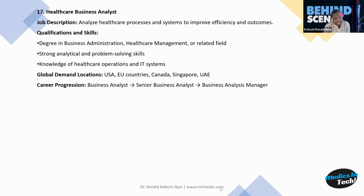Knowledge of healthcare operations and healthcare IT systems is usually very, very invaluable. So the more you know about what happens in healthcare and different systems, it doesn't have to be in detail, that knowledge usually comes in very handy. And in terms of progression, you can become a senior business analyst where you're managing a team of other analysts. You can become a business analysis manager. You can become VP of business analysis. You can decide to even move into project management or so, because they work together. So those are some of the roles or career progression for the healthcare business analyst.